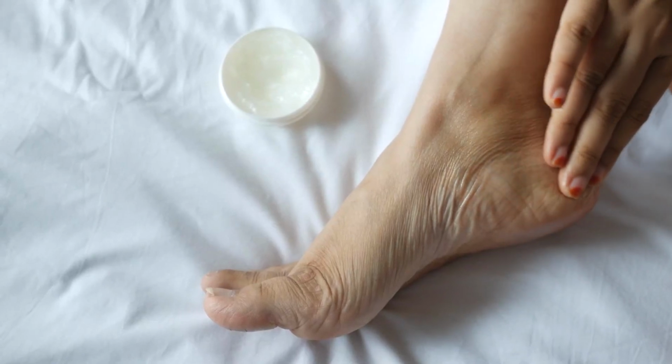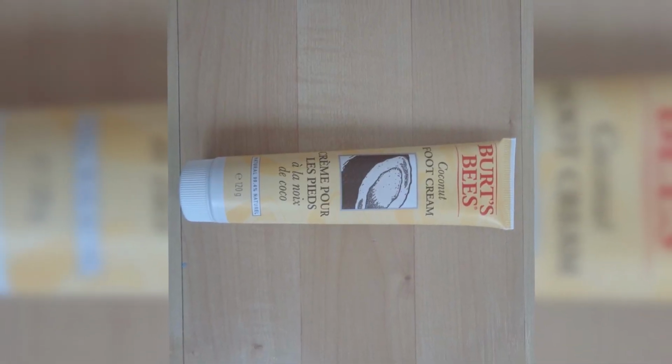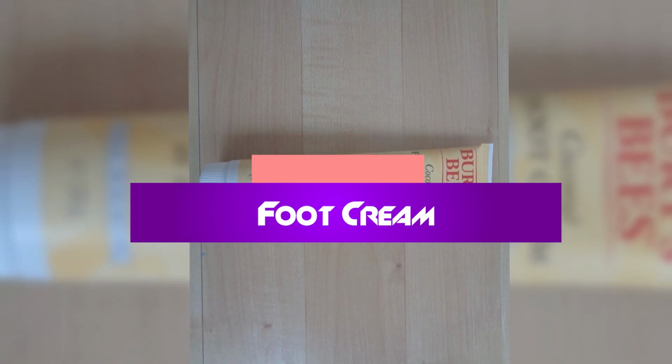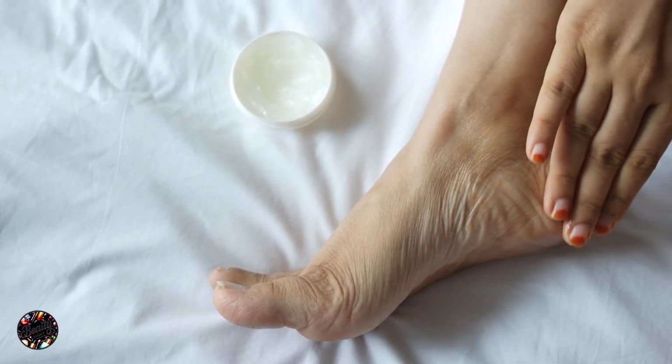If you've been struggling with dry, cracked feet or simply want to give your feet the care they deserve, you've come to the right place. Today, we'll be reviewing the best foot creams on the market. These products are formulated to hydrate, soften, and nourish your feet, helping you maintain healthy, smooth skin.